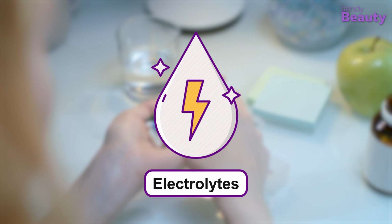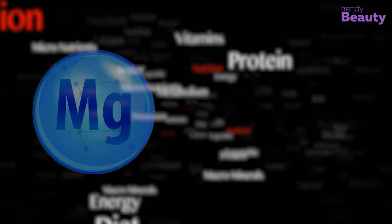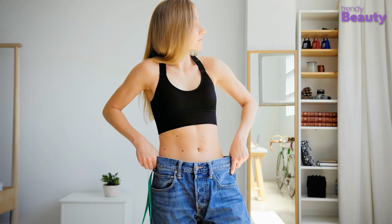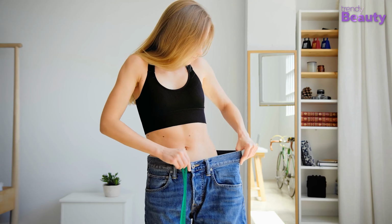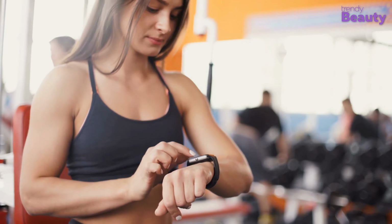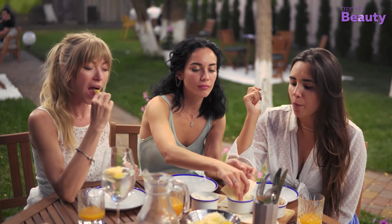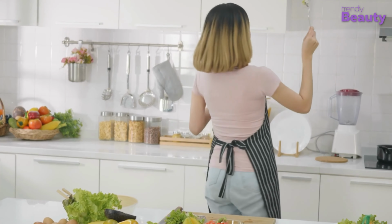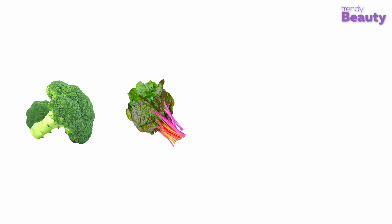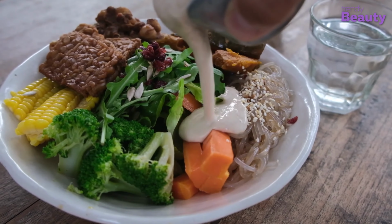Electrolytes are another ingredient that is said to be in keto pills. Electrolytes are basically magnesium and sodium. When you are in ketosis, you will release more salt than usual. And the main concern here is you cannot monitor your electrolytes. So, it's essential to take your electrolytes from your food. In this way, you can monitor your electrolytes intake. Foods like broccoli, Swiss chard, avocado, and white meat have a lot of electrolytes in them.